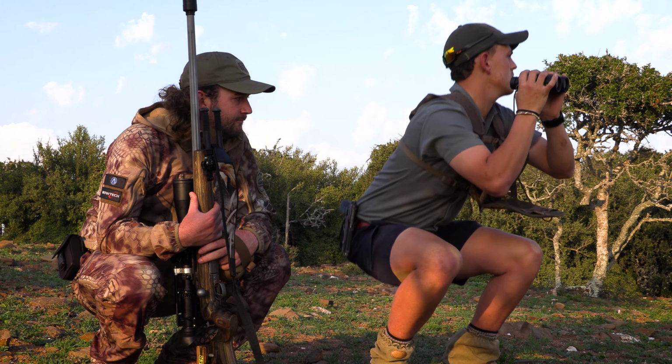Another hill. Again, we took our time, glassed through the valleys, and we saw a whole herd of kudu, but they're all kudu cows. There were no bulls in the herd. I would really like to shoot a nice kudu bull. That's one of my favorite animals, but unfortunately no bulls in the herd, so it's on we go. We're going to keep on walking. There's still a lot of hills over here to glass, so we're very optimistic about our chances. We just got to keep moving.